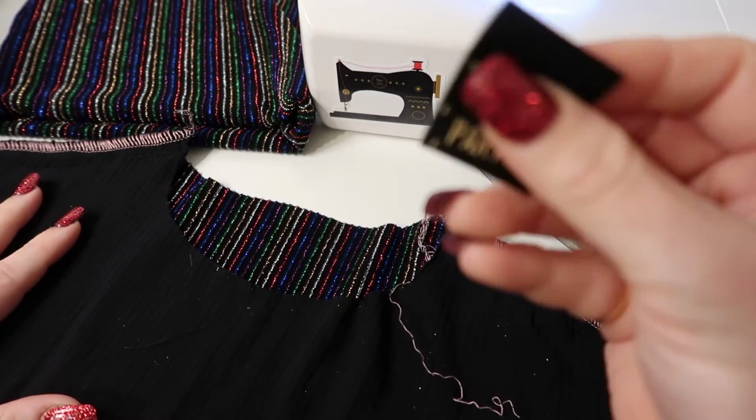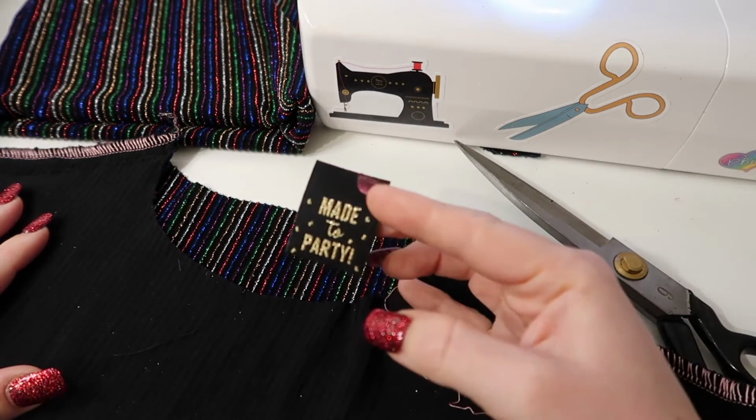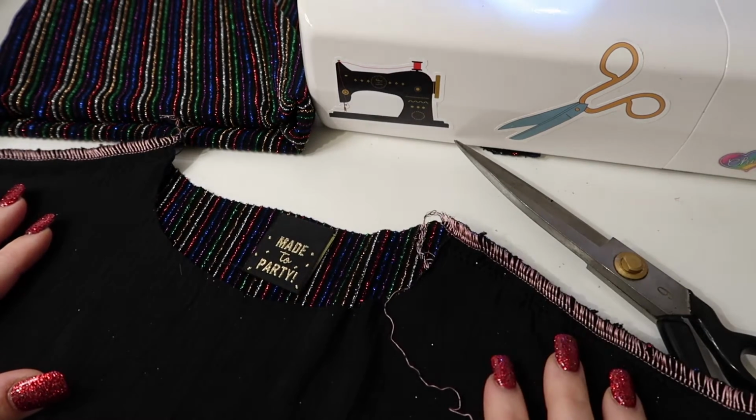I realized this is going to be the perfect label to add to this dress. This is what I got in the Fabric Godmother advent calendar. I mean, come on, perfect.